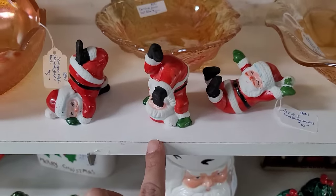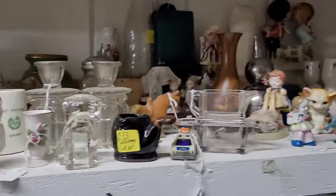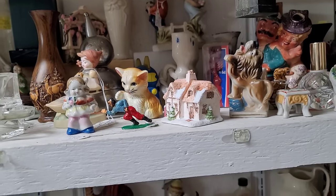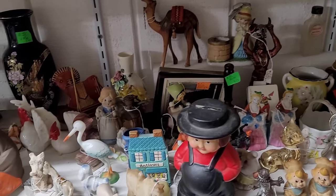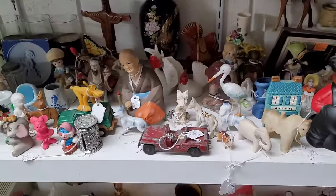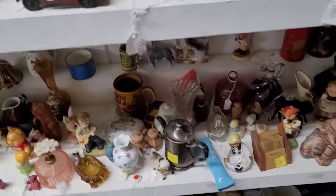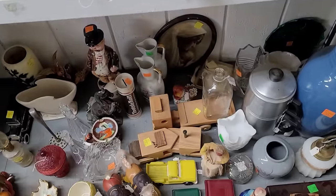I'll get those. A favorite vendor of mine who has a lot of small treasures. Definitely worth taking the time to check it out. You don't really see anything for us today.